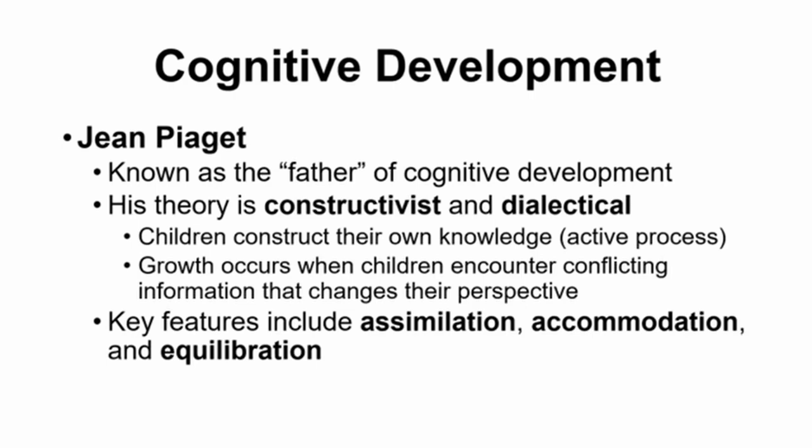So with Piaget, his theory overall, we could call it constructivist and dialectical, meaning that, especially with the construction side of things, children are starting and building up their understanding of the world around them. So they are constructing their own knowledge, and specifically that is an active process. Children start out not quite knowing how things work, but through experience, and eventually experimentation, they start to learn the rules of the world around them, and they can make changes as time goes on.